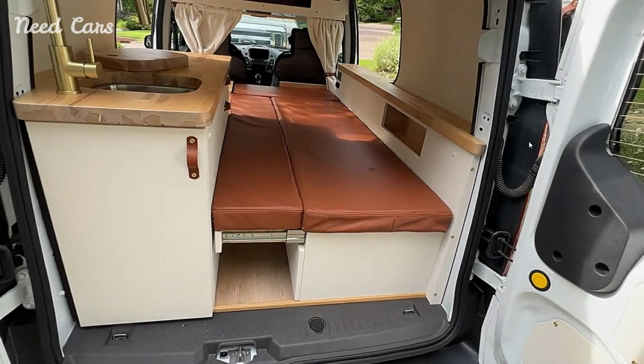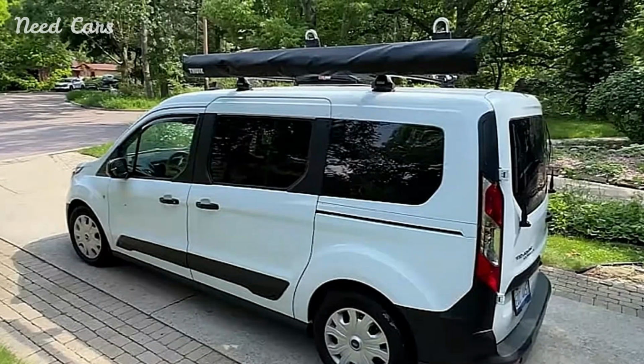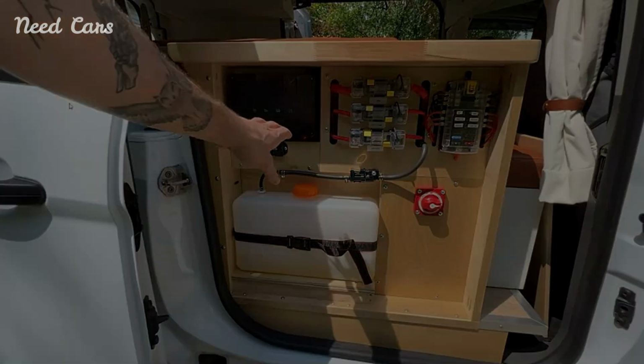The living area of the micro camper van is versatile and multifunctional, featuring a convertible bed that doubles as seating during the day. This space-saving solution allows travelers to optimize the van's interior for lounging, dining, or sleeping, adapting effortlessly to their daily needs and preferences.